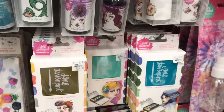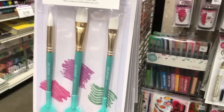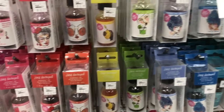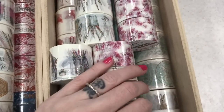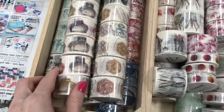They have Jane Davenport here, and I know that some of these watercolor sets are a little bit newer. So they have those. These are really cute, and hey, 30% off. Look at all of these inks. These are really cool washi tapes that my friend Jessica, who works here, was just showing me. But look how cute they are. They have all kinds of different watercolory ones.